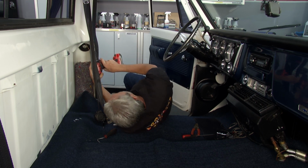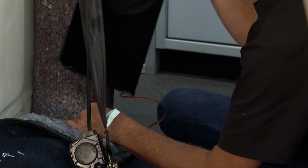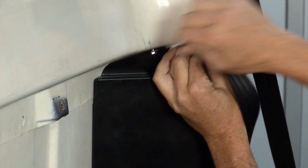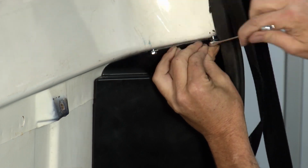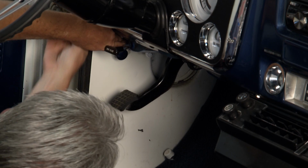You just put it in, you mark your holes, you go ahead and screw it down. Of course, I put the speaker in first. I drilled the holes for that and screwed it down, put the cage on top, and then all you gotta do is just put it in, bolt it on up, make sure your wires are clear, they're not on anything sharp, and you're ready to rock and roll. And then we move on to the front.